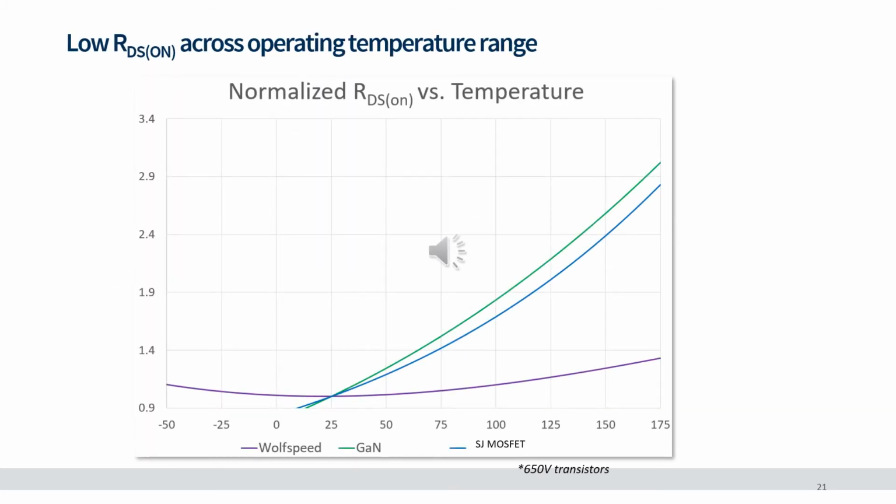Another great feature is the low increase of RDS(on) over temperature. Semiconductors' RDS(on) ratings are named after their values at room temperature, which is 25 degrees Celsius. However, when the systems are operating, they are no longer at 25 degrees C, as they warm up due to the losses they generate. So it is not uncommon that junction temperatures in operation are typically around 60 to 100 degrees C, depending on the design operating point. Here we show our 650 volt SiC MOSFET versus other competitive 650 volt solutions such as GaN HEMTs and superjunction silicon MOSFETs.